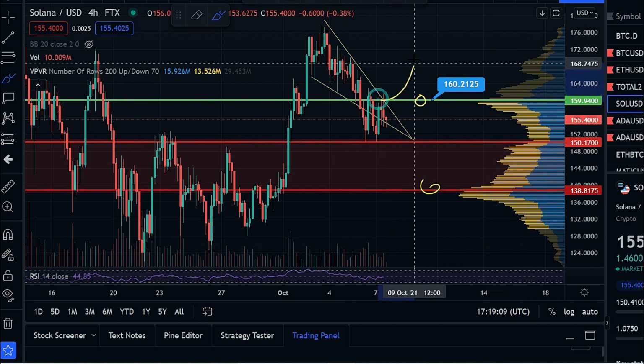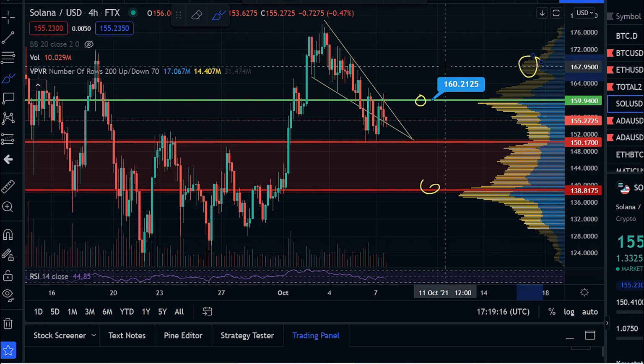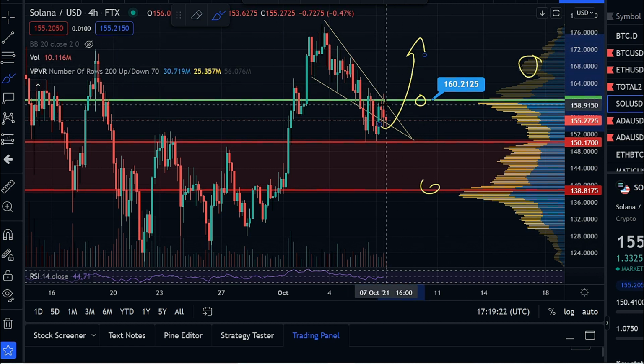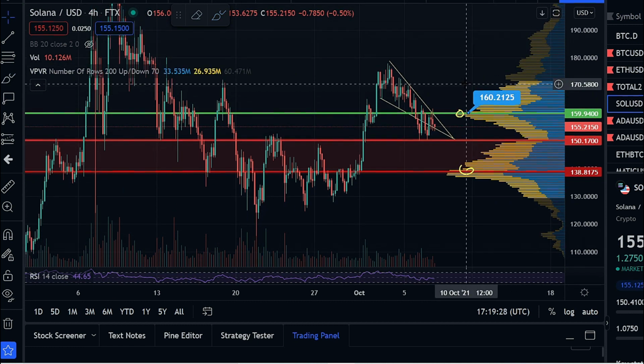If we're able to do that, I do think that puts us right in line to come back up to test this next peak somewhere around $167. And honestly, if we even just see that move to the upside, I'm under the belief that we're going to see this uptrend continue for Solana. So right now, my main focus is centered around $160.